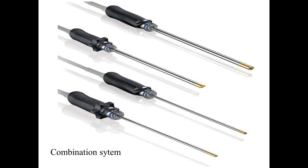Now, this is a combination system, and these look a little finer. This looks like a bigger telescope. 10 mm, this looks like a small one. So even 5 mm, 3 mm, and 2 mm telescopes are also available, depending upon what you're doing.